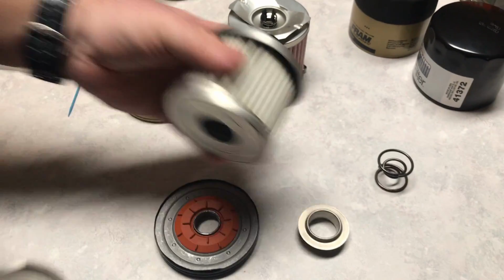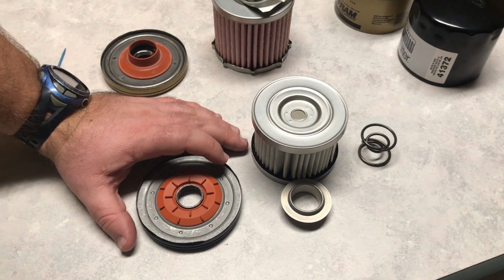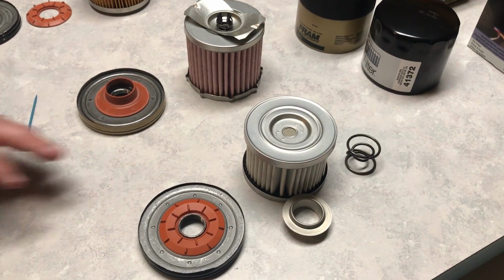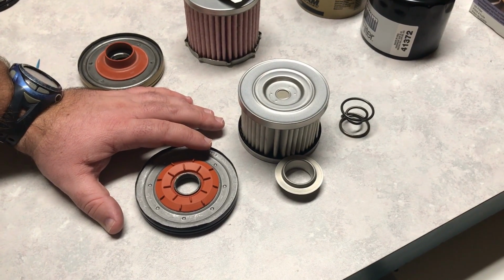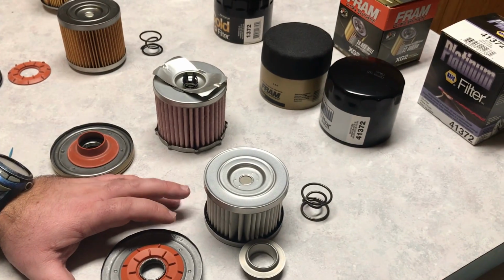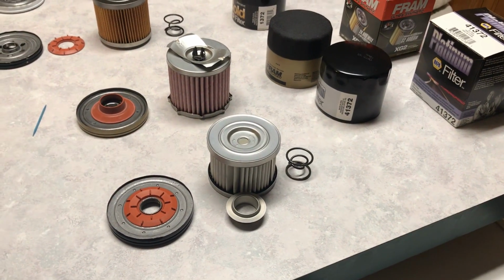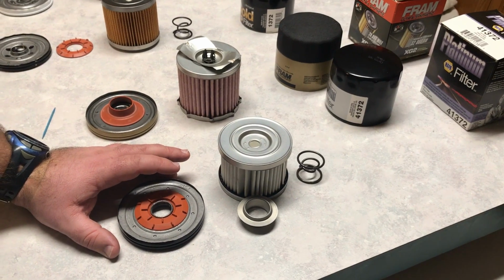But this filter, right now I don't believe Wix is giving the filter efficiency information out. But they used to, and they used to say it was rated for 50% at either 20 or 25 microns, which isn't that good for filtration. But if that's the case, I would say it probably flows a little better than some of the others.